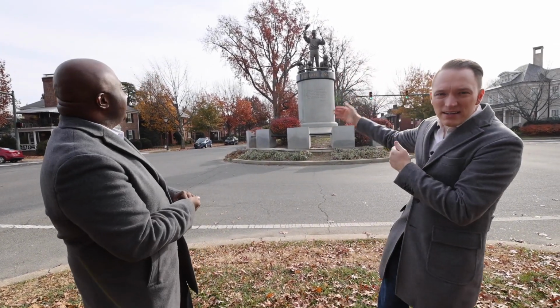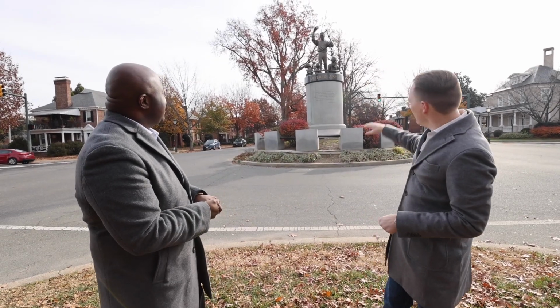So we're starting here on Monument Avenue. This is probably the most famous road in the Fan, wouldn't you say? I would definitely think so. It's very historic. As you can see the monument behind us, it's Arthur Ashe Boulevard. So there's the statue of Arthur Ashe there.